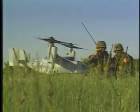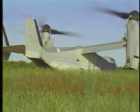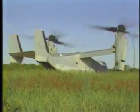And there's a concept being looked at by the Marines now called the V-22 tilt rotor. And that is to turn the rotors on their sides and make them propellers. You get the benefits of going farther and faster for a fixed wing or a regular airplane, and you can take off and land vertically, just like a helicopter. That's all there is to it.